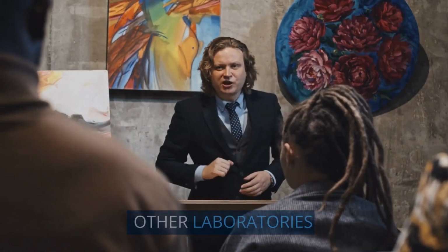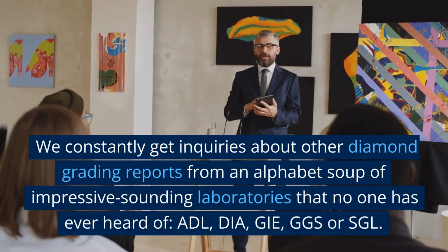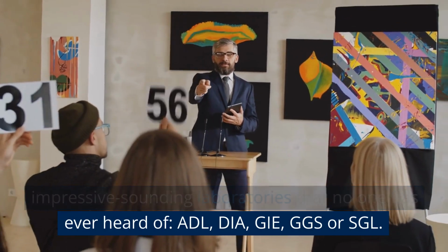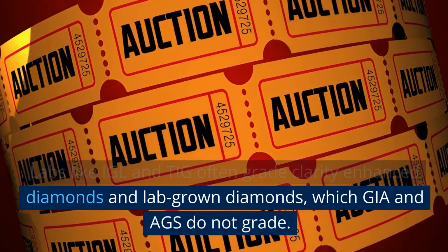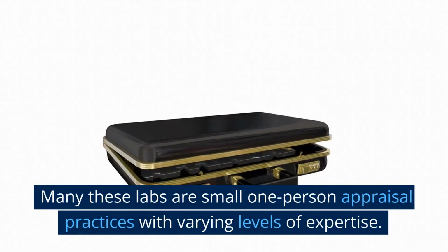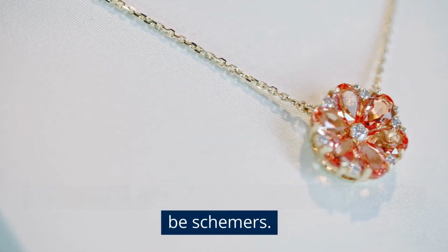Other laboratories. We constantly get inquiries about other diamond grading reports from an alphabet soup of impressive sounding laboratories that no one has ever heard of: ADL, DIA, GE, GGS or SGL. Labs like IGL and TIG often grade clarity enhanced diamonds and lab-grown diamonds, which GIA and AGS do not grade. Many of these labs are small one-person appraisal practices with varying levels of expertise. Some may be honest and excellent and some may be schemers.